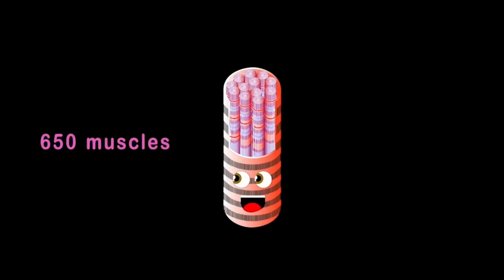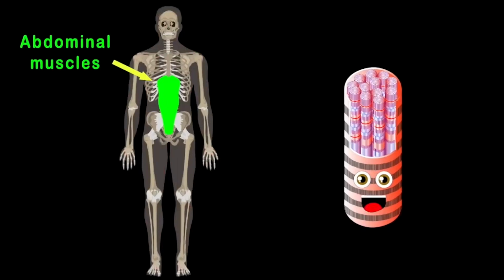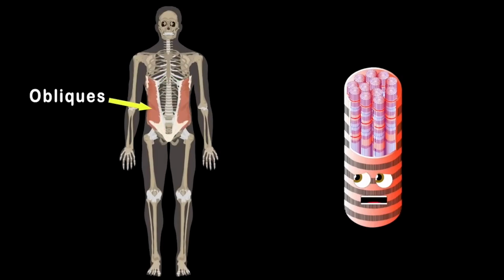I am a myocyte, your muscles are made up of me. Here's some of the 650 muscles in the human body. Let's look at the abdominals that sit on your tummy. This is a pair of 4 muscles, when flexed are very bumpy. Hey, there's the obliques, they keep your sides really strong.